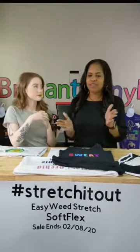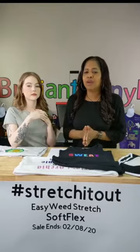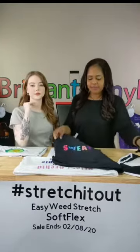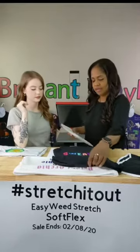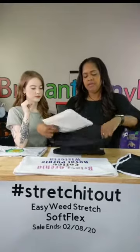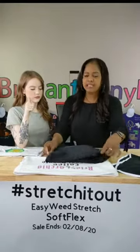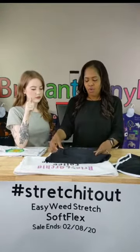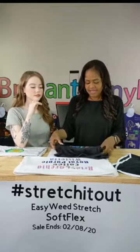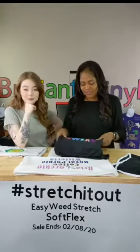So remember, we tell you we don't recommend this product necessarily for a home iron or for a Cricut EasyPress, because you'll see here exactly what it requires in order to get this material to adhere properly. Sometimes our customers think, well, if I press it at a really high temperature, it's sure to stick, or if I press it for a really long time, it's sure to stick, but that's not necessarily the case.